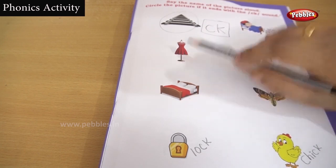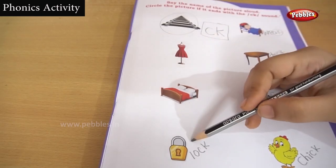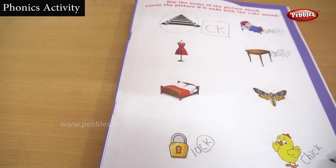This is a dress, it will not come at all. This is a desk, you have an S sound along with K, so it does not count. Bed, not. Moth, not. This is a lock, L-O-C-K, the CK sound is coming, isn't it? Okay, let's see the last picture. This is a chick, C-H-I-C-K, having a CK sound. I've told you already, the sound of CK is K: track, lock, chick. But in desk, the S sound comes along with K. For example, in week, the K sound comes along with E. Okay, children? Let's go to the next exercise.